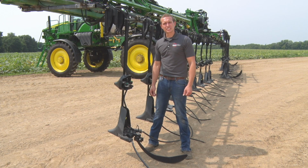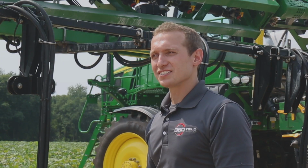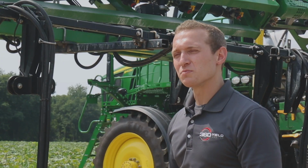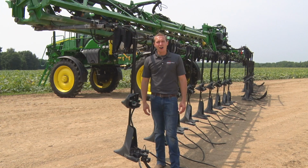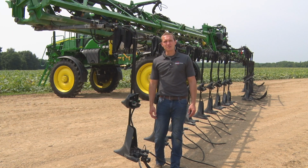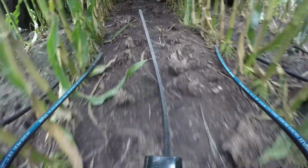One of the main goals of the 360 Glide project was to provide a simple solution that complements your existing boom height system. We designed our sensors to speak in the same language as your existing boom height sensors so that from the cab, there's no difference in the way you control the system. Our main goal is to help you by minimizing crop damage and operator fatigue, and the simple solution to both of these is 360 Guide and 360 Glide.